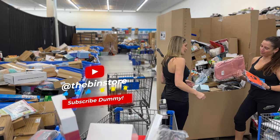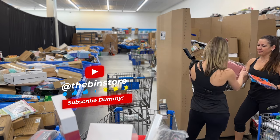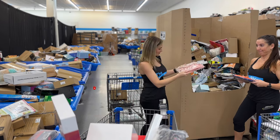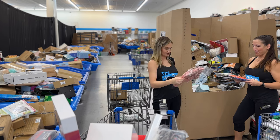Okay, so for a little basket organizer, you hang it over your door. Ooh, look at that. Halloween.